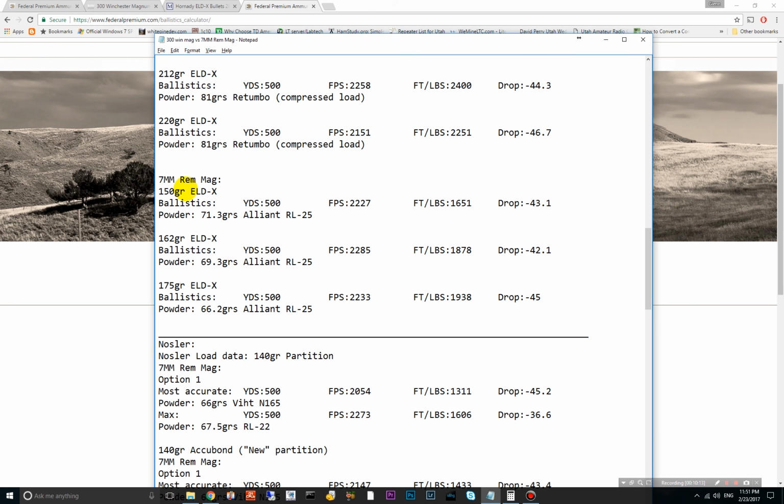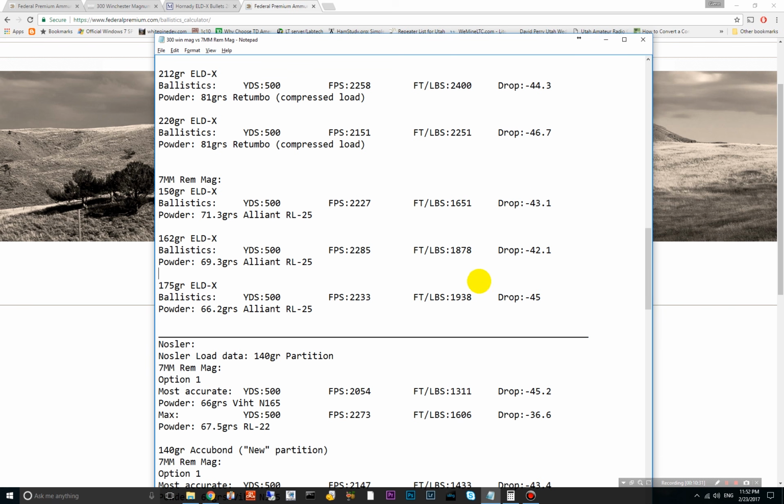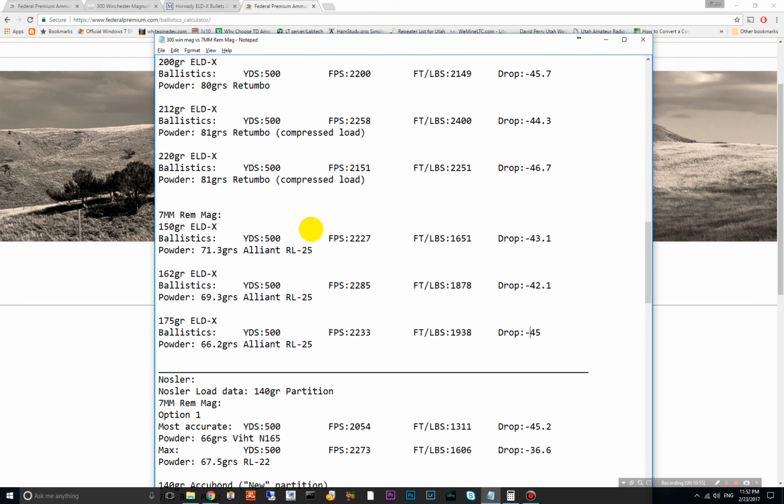Moving to the 7mm Remington Magnum, 150 grain ELDX. This one just came out. 2227 feet per second, 1651 foot-pounds of energy, and that's 43-inch drop. Next we have the 162 grain ELDX, 2285 feet per second, 1878 foot-pounds of energy, 42-inch drop there. 175 grain, 2233 with 1938 foot-pounds of energy, 45-inch drop there. So there you go. There's some factory ammo, or excuse me, hand loads from Hornady.